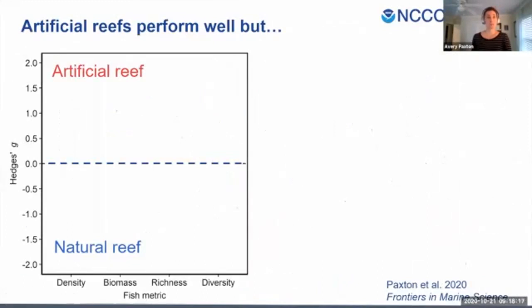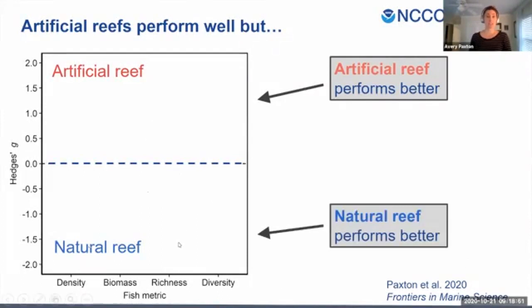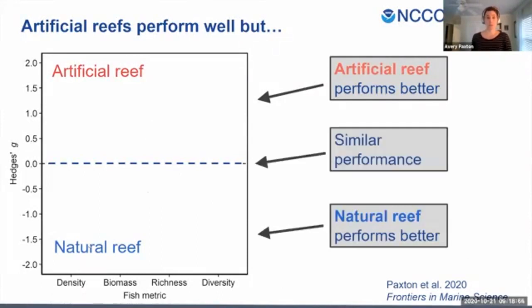And what did we find? Well, we found that artificial reefs globally do tend to perform well compared to the natural reefs. And I'm going to break this down a little bit. So if you follow my cursor, if we're looking at the x-axis, we have fish community metrics. We have density, biomass, richness, and diversity. And I'm now going to show you points associated with each of these fish community metrics. If a point occurs in this area, it'll mean that the artificial reef performs better than the natural reef. If instead the point occurs down here, it means the opposite. It means that the natural reef will perform better. And if the point and/or its confidence intervals overlap with this zero line, that means that the two reef types exhibit similar performance in terms of these four fish community metrics.